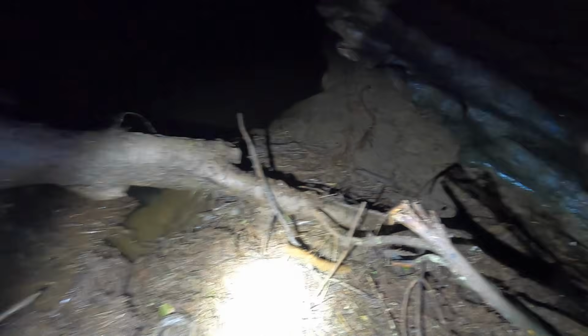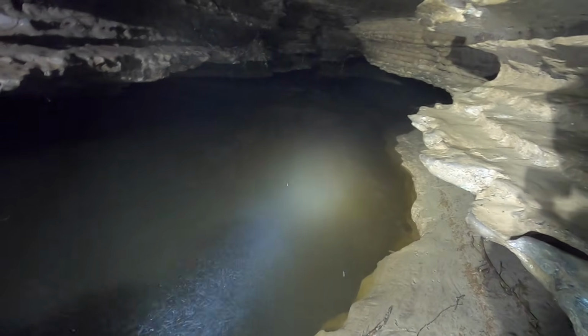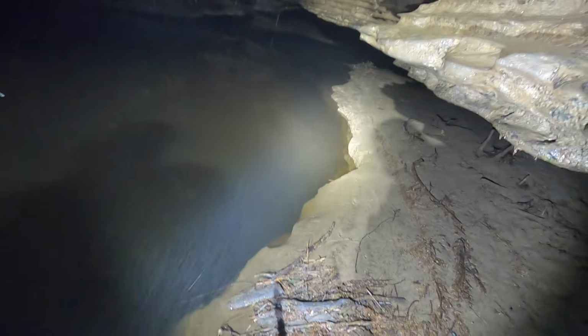If it looks too sketchy in here, we're not going to finish. We're going to have to turn around. And this might be it right here. How deep is that? Oh my gosh, that's probably 6 foot. Dude, we can crawl under that. We can get over to the other side.